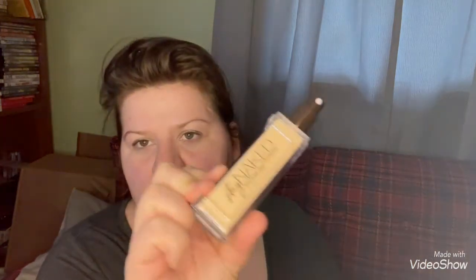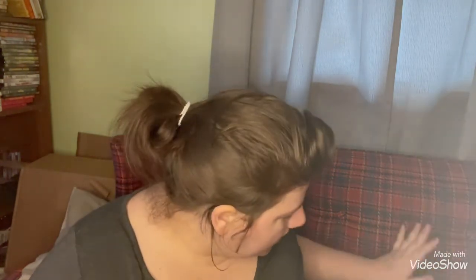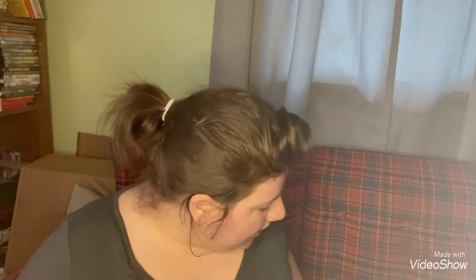Ooh, this is interesting packaging. It's like plastic, but I feel like for the price it should be glass. It's interesting packaging, but it's lightweight too, so I don't know how I feel about that. But yeah, this is the shade color I got. It should be like an okay match, I think. It's 10WY. So 10 warm yellow is what I'm assuming that means.